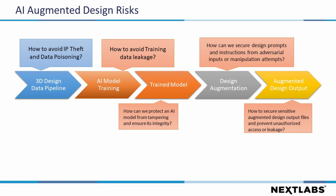Fifth, augmented design output. At this final stage, the AI produces its output, ranging from 3D models and blueprints to AR/VR designs. Since these outputs are derived from proprietary data and intellectual property, they must be secured against leakage or unauthorized sharing. Imagine an AI-generated design for a next-gen product being leaked through a compromised email or cloud storage. Such breaches could have catastrophic implications for product launch and competitive positioning.